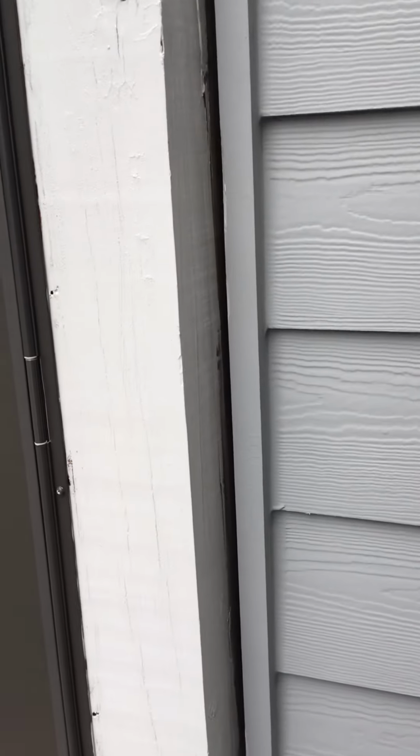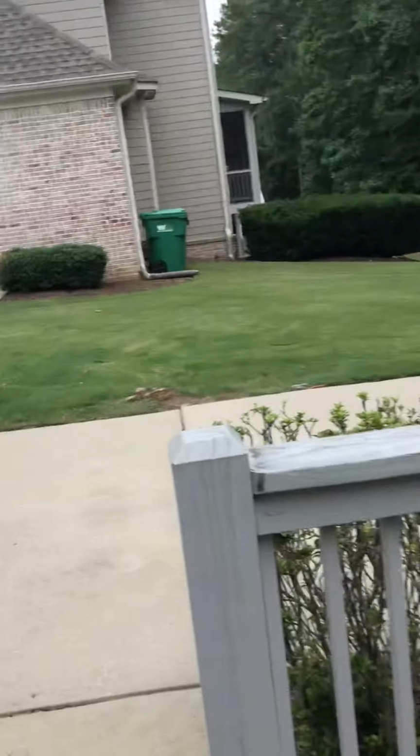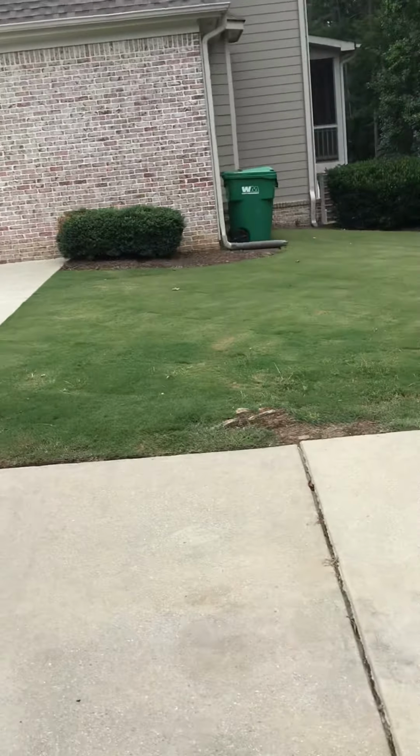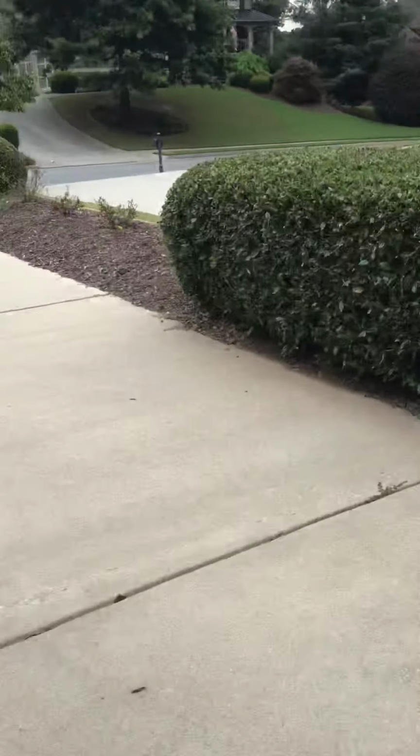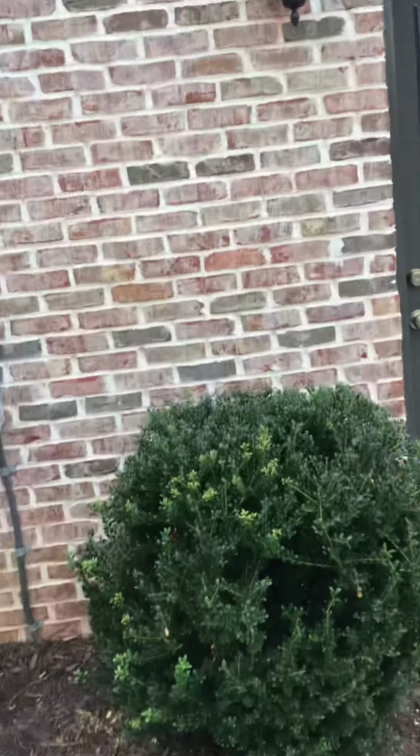I'm not sure what's going on with this corner right here, but we probably need to seal it. It's just a gap that they never filled. But we love these houses. I mean, Bridgemill, such a great neighborhood. Really lots of good people up here, and schools are great. I almost moved up here. But that'll give you kind of a walkthrough of what we have to do on this one.